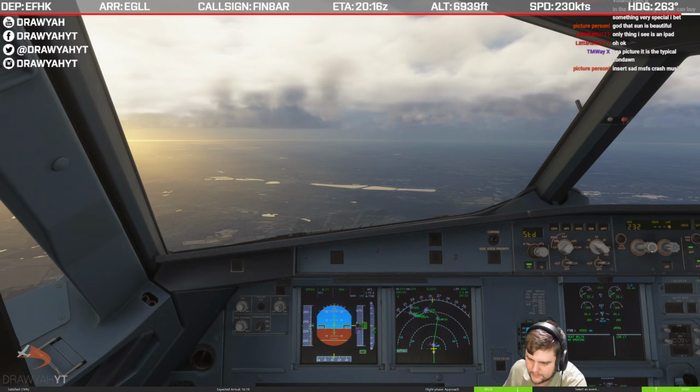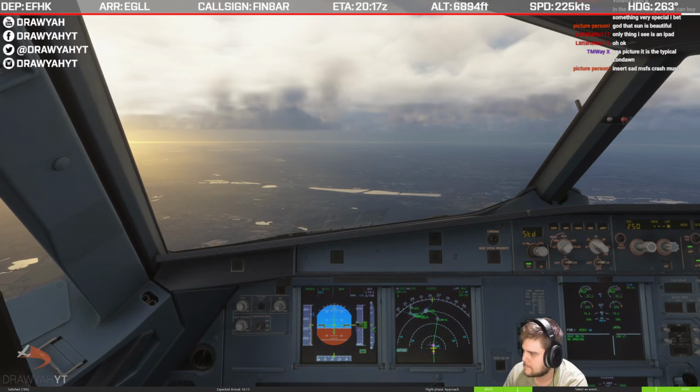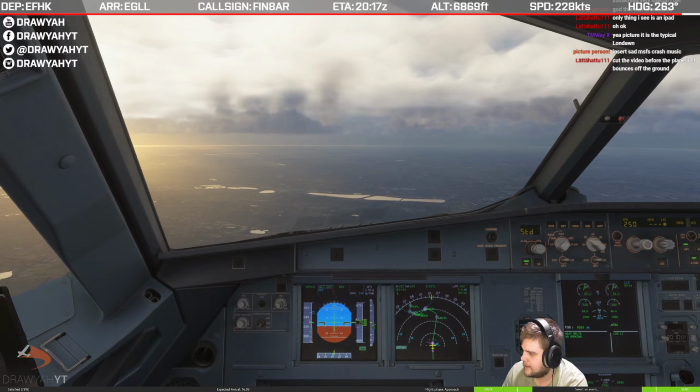I'll keep the speed up a little bit, don't slow down too much, no traffic to worry about. Cut the video before the plane bounces off the ground.